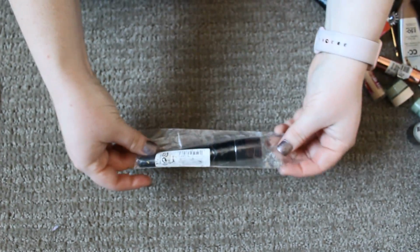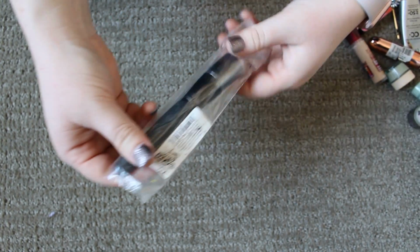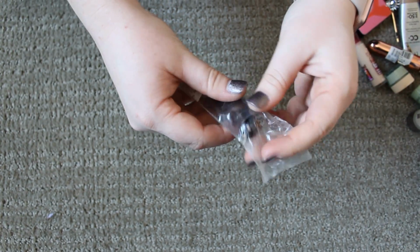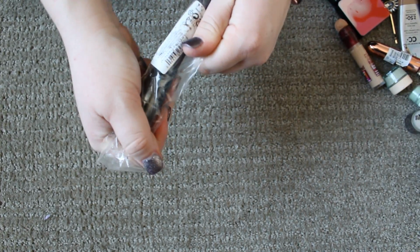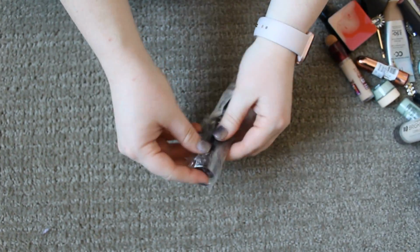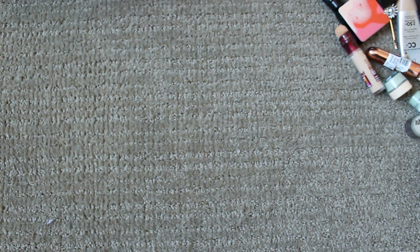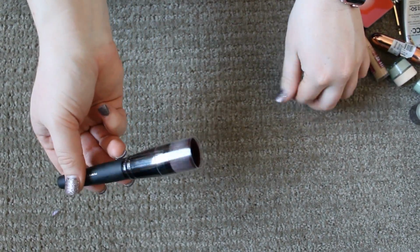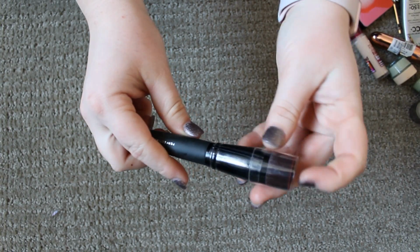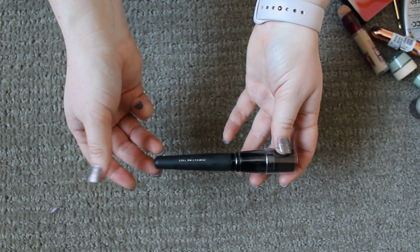And then again, this one was completely in its plastic. This is the Bare Minerals Perfecting Face brush. And these brushes are like $45, so that's a really cool find. As you can see, this still has the entire plastic over it, so it has 100% never been used.